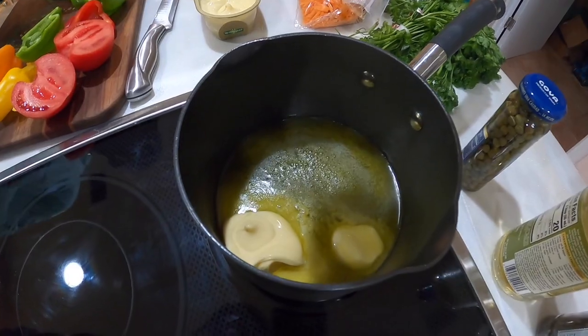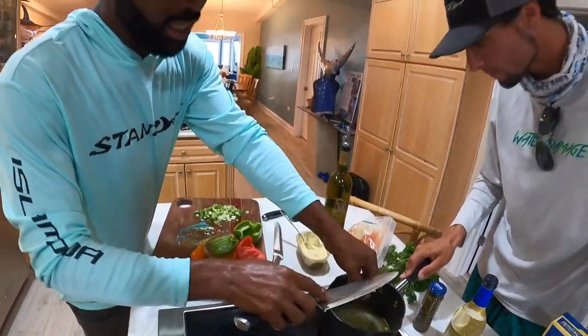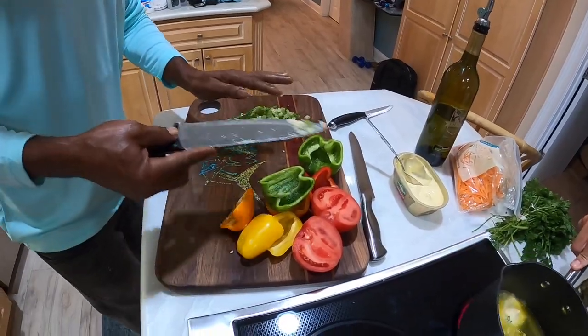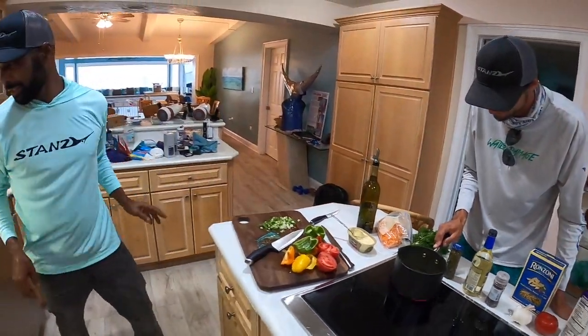Oh, that's coming. So I'm going to drop some garlic. I'm not going to be too fancy, guys. I'm just going to deal with it like yard style. So don't expect nothing too fancy today. We're just going to chef it up, because it's just me and Bean and Nick here today. The only thing fancy is the stove. That's it.